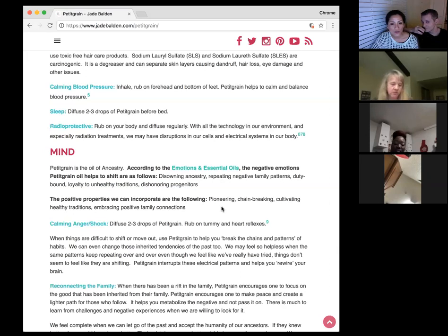So here's a thing to do. Use 2 or 3 drops of Petitgrain on your tummy and on your heart reflex to help you calm anger and shock. But this is going to be related to your family and your ancestors. Okay, so when things are difficult to shift out and move out, use Petitgrain to break the chains or patterns of family habits. Okay, we can change those inherited tendencies from the past too.